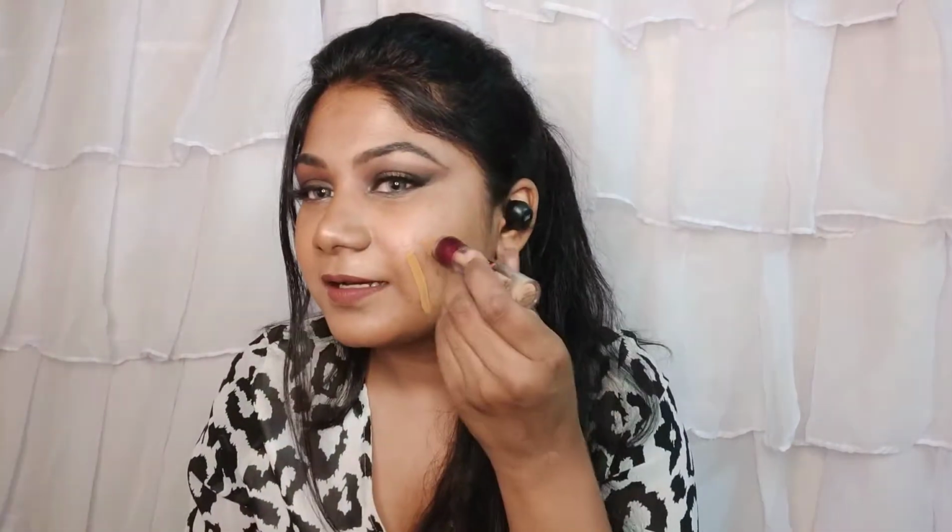By the way, the Swiss Beauty and L'Oreal ones are my first purchase, but this is my third one. I thought of buying it again, but I wanted to try new ones, so I bought them. This is almost over, I just saved it for this video. So this is Maybelline Caramel. This seems a little light, but when it oxidizes, this suits me completely.